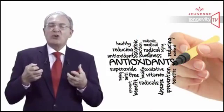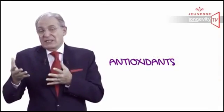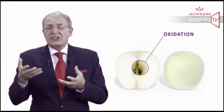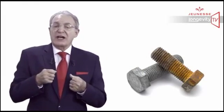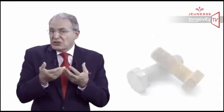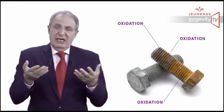Mainly because they are strong antioxidants. So antioxidant means against oxidation. So what means oxidation? It is what's happening when we cut an apple and leave it exposed to the air. The apple becomes brown. We call it oxidation, exactly like a piece of metal which will become rusty when exposed to the air. This is a chemical reaction which happens each time that oxygen is involved. And oxygen is involved everywhere in our body. It will oxidize everything, including our DNA.